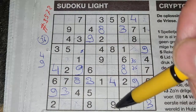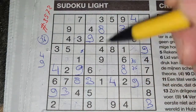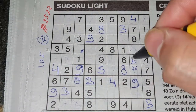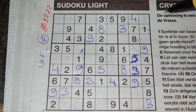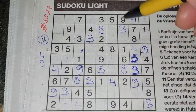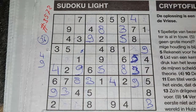How about the 5 in this column? 5 in that column. So the column between, the only place for the 5 should be there. Now we have a 5 here. So this box can't be 5 anymore. That box should be a 5. And this box should be a 3. Okay. So we have a 5 in the last column, 5 in the column next. So in that column, the only place for the 5 should be there.